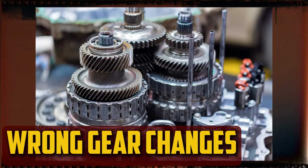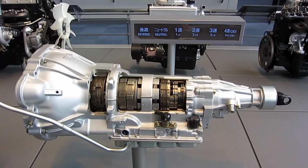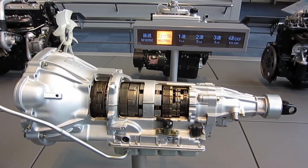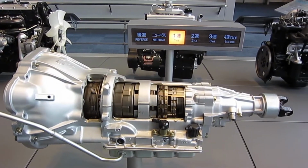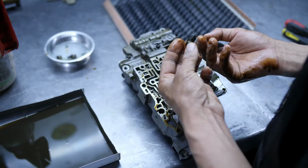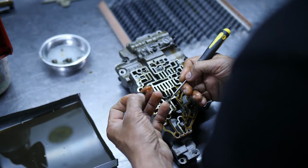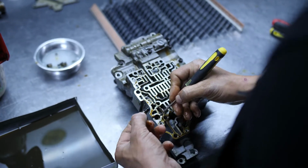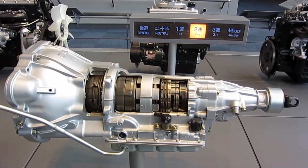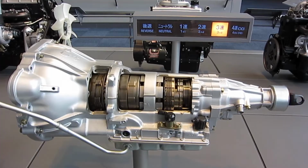Wrong gear changes. On an automatic gearbox, your valve body will be the brains behind your gear change. In order to help your car use as little fuel as possible, they are made to react to your throttle pedal and shift gears at the most cost-effective RPM. Therefore, a malfunctioning valve body may be the cause if you observe that your car has recently chosen to shift up or down a gear when you were expecting the opposite. Additionally, a malfunctioning valve body may be the cause of your gearbox skipping gears when shifting up or down.